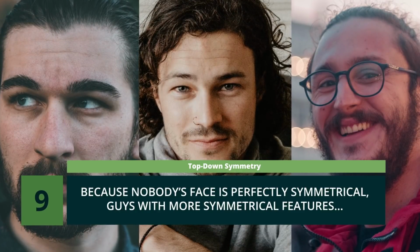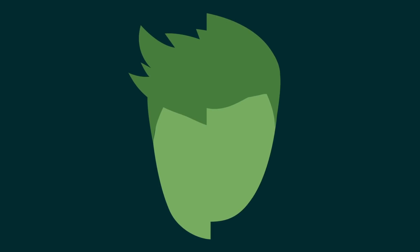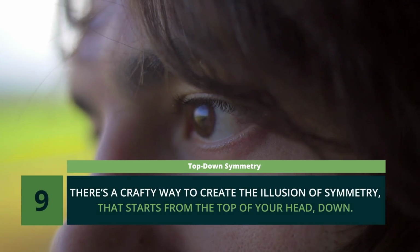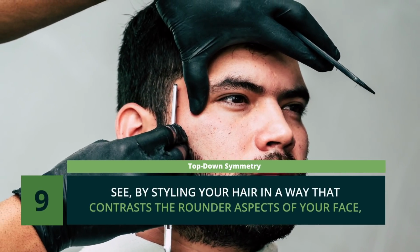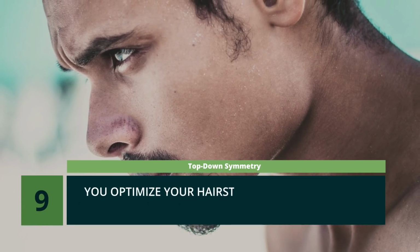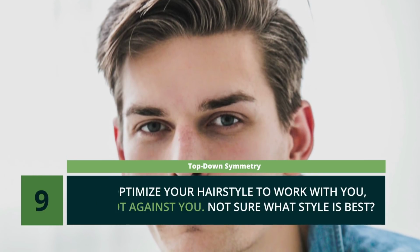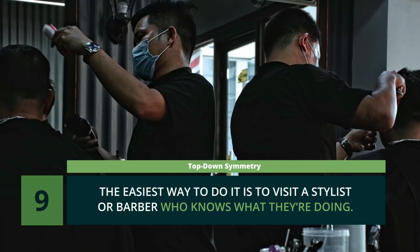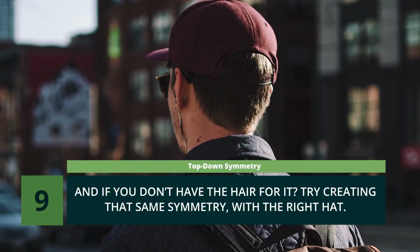Number 9. Top-down symmetry. Because nobody's face is perfectly symmetrical, guys with more symmetrical features are seen as more rare to women than guys without them. So for guys whose faces might be a little uneven, there's a crafty way to create the illusion of symmetry that starts from the top of your head down. See, by styling your hair in a way that contrasts the rounder aspects of your face, while still highlighting the squarer parts, you optimize your hairstyle to work with you and not against you. Not sure what style is best? The easiest way to do it is to visit a stylist or barber who knows what they're doing. And if you don't have the hair for it, try creating that same symmetry with the right hat.